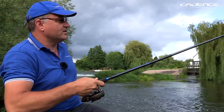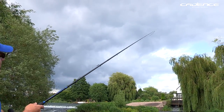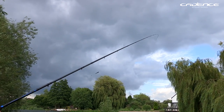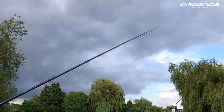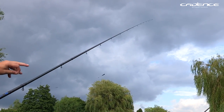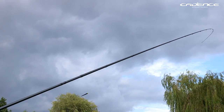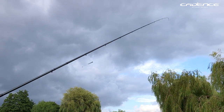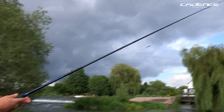One thing that you will see is the action on the rod is it's got a very nice soft tip, which is perfect for when we're hooking and playing the smaller fish that we're catching today. And then it progressively bends into some real power into the middle section and butt. So it's a rod that's extremely versatile and one that can be used when float fishing on rivers like this for small fish moving up to much bigger fish like chub and barbel.